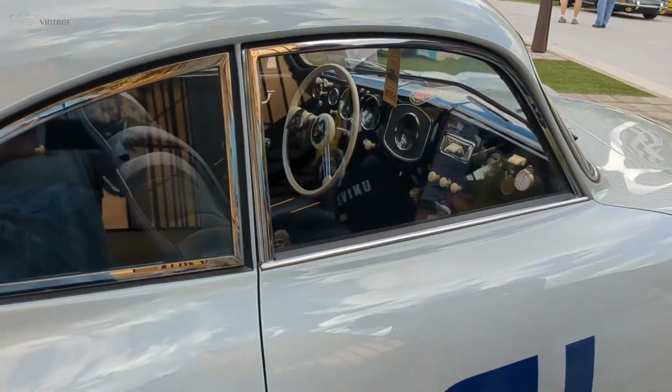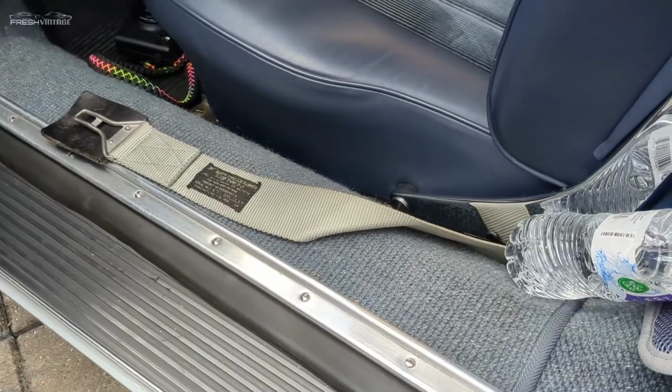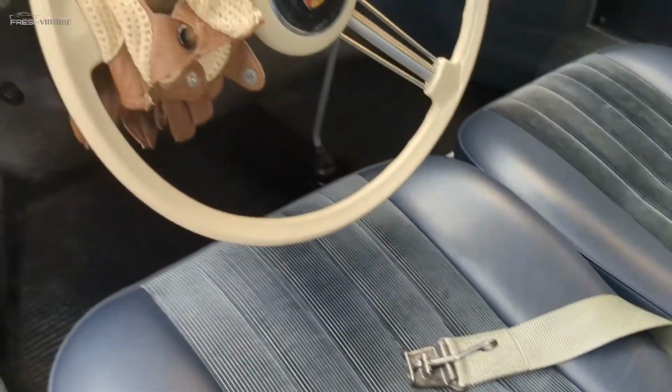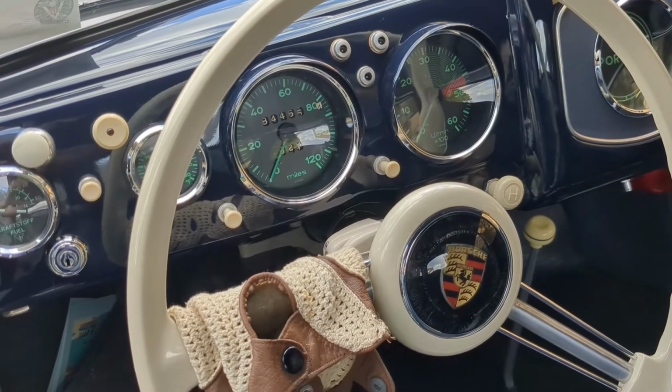Can we look inside here? Yeah, we have to go to the other side. Let's go to the other side here, okay. And the horn button was wrong. And it's a 300 millimeter steering wheel, which is race. So we're like, what's going on?